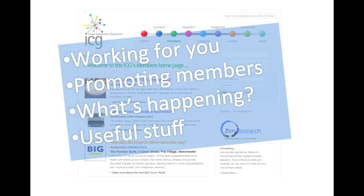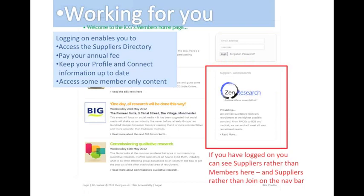So let's have a look at the first two areas quite briefly. The website has over 500 pages on it. Now, a lot of those are members' pages, but it is a very big site. What we use the website for is we use it a lot to help us save on administrative costs through doing things like signing up and renewing membership. But it also helps us bring in revenue, and in particular things like the supplier directory.